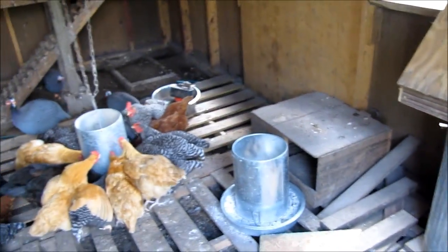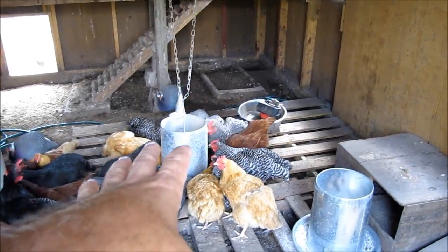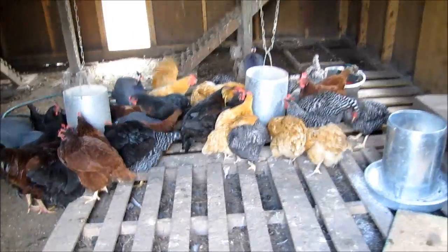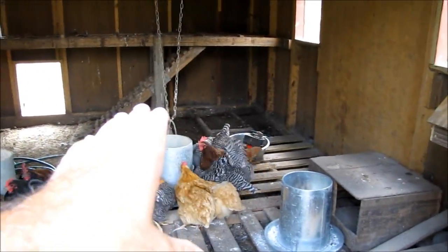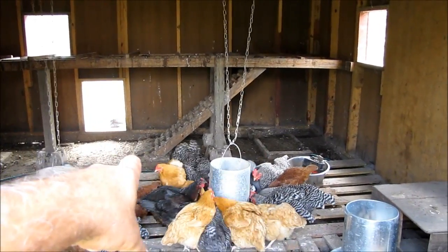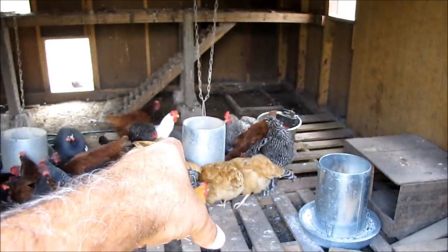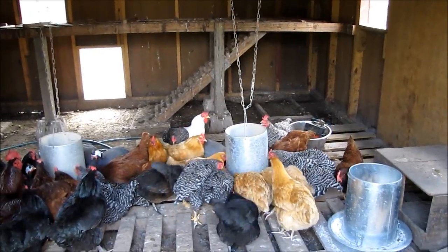Alright, so the next question I get is, Kevin, will the big chickens pick on the little ones? Usually no. If you've got a guinea or a chicken that comes in the door and is going to the feed barrel, and that little chick is at the feed barrel, one of them hens will probably peck it on its head to get it out of the way. It's the pecking order.